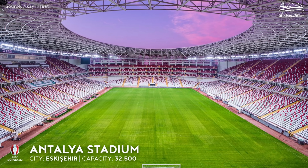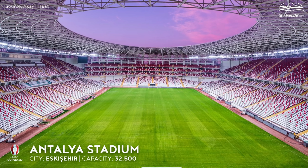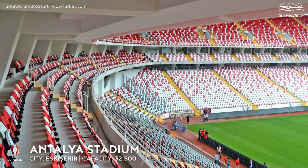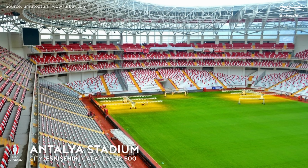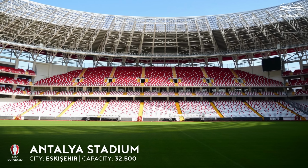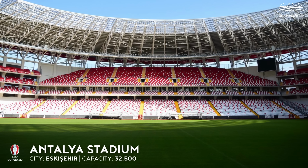The venue has a very interesting form. Despite the rectangular layout for football, it was actually built within a perfect circle. This unusual combination resulted with end stands having four tiers. On the sides, the auditorium has three levels.